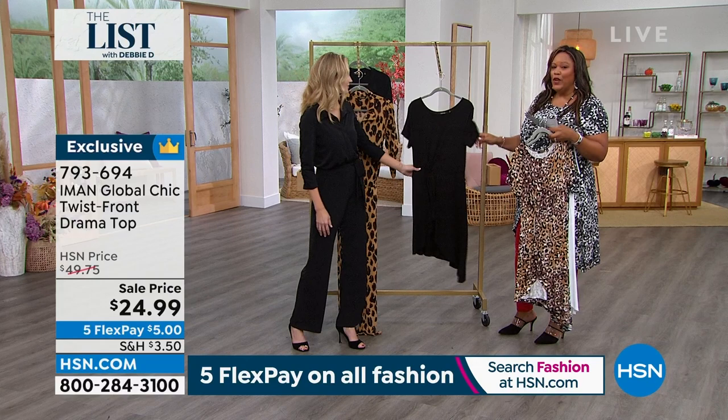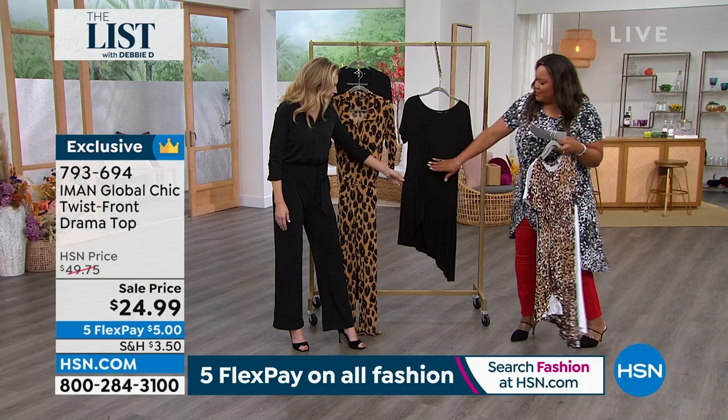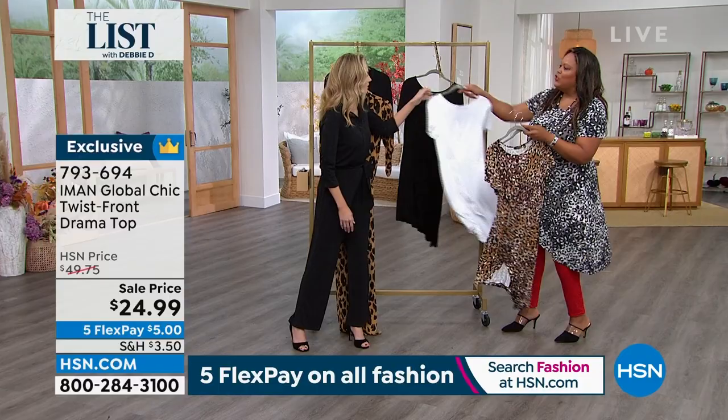I wore it with some white Bermuda shorts. So cute. And a high heel, and I just thought it was just so cute. So which color is better to show the features? The twist design. Can you see that on the black? Probably on the white. On the white? Maybe. Okay. Let's go. I want you to see the features on this and take us through it.